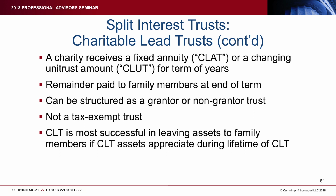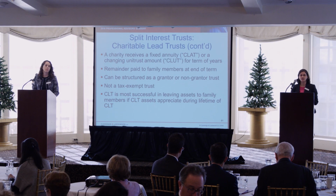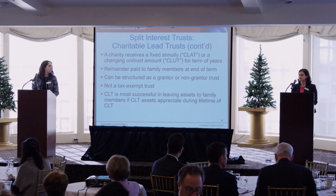And unlike a charitable remainder trust, charitable lead trusts are not tax-exempt trusts. They can be complex vehicles, so a great deal of planning needs to go into this technique, especially with respect to funding. So you might be wondering, well, what's a typical client that creates a lead trust? It's a strategy that's most frequently used by clients who are already charitably motivated, but they want to do some sort of gift tax planning or estate tax planning. And this is especially true when they don't need the income stream from the asset that's being transferred over to the lead trust.